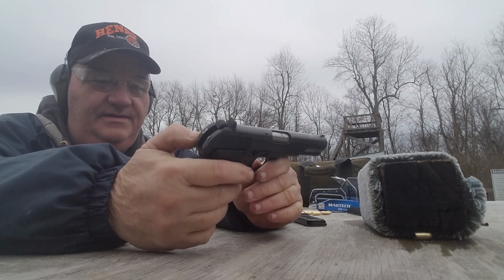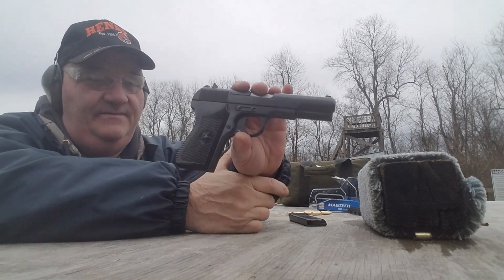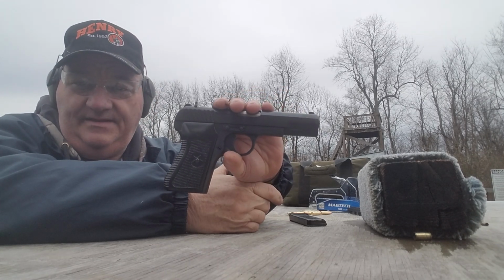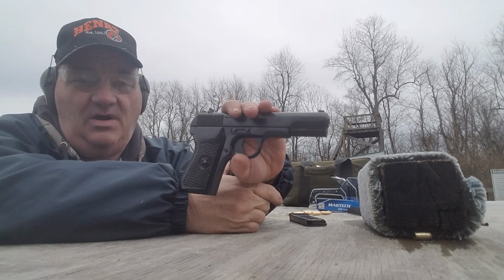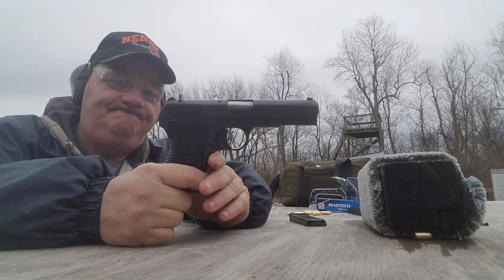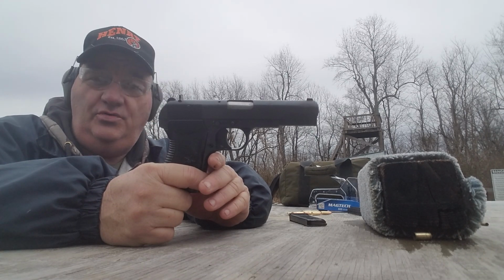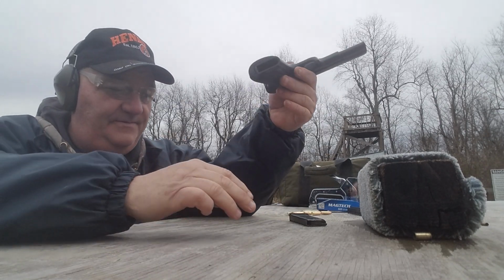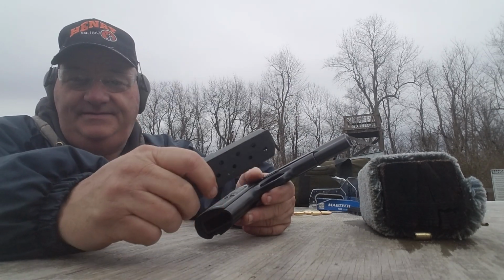The grips aren't busted. The accessory safety works. I remember when these guns were selling, they were $39 wholesale. In today's market, this gun should bring, I don't know, I would estimate it between $250 and $300. Slightly more. Some of them came with a holster, some of them didn't. Some of them came with 2 magazines, some of them didn't.